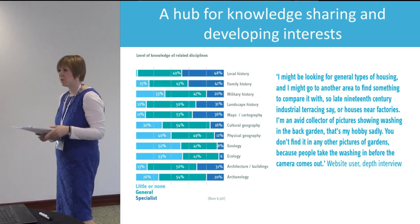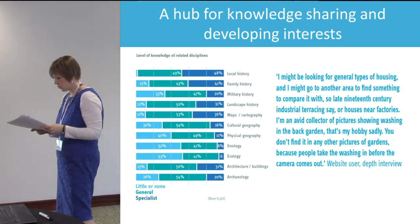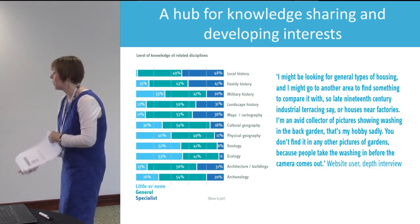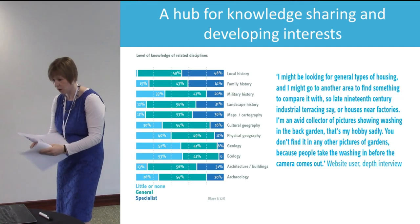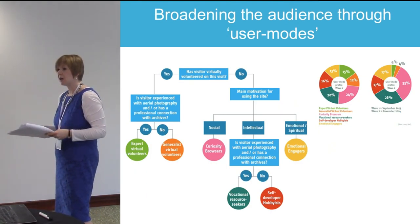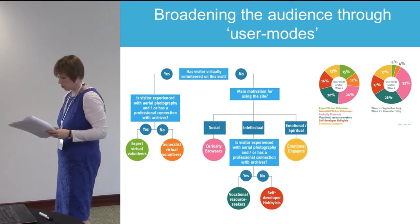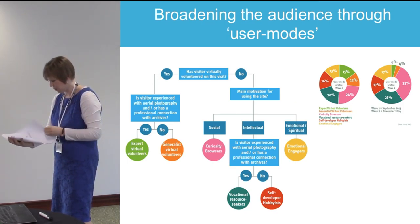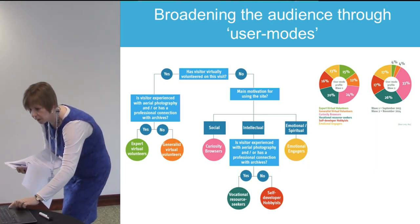Other very valuable information for us from the evaluation report, which was gathered throughout the project life, was why people visit the website. If we know why they're coming there, again, that will help us with targeting specific audiences. And understanding more about user modes will be useful data to support the planning and promotion of our future projects.